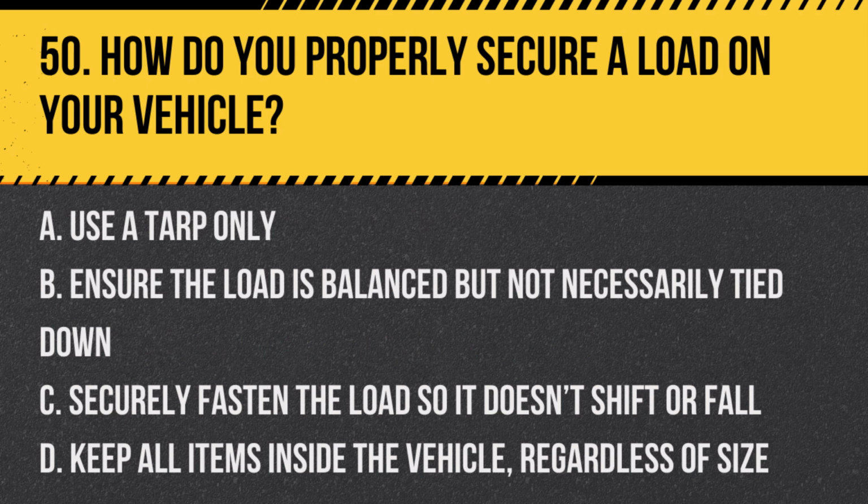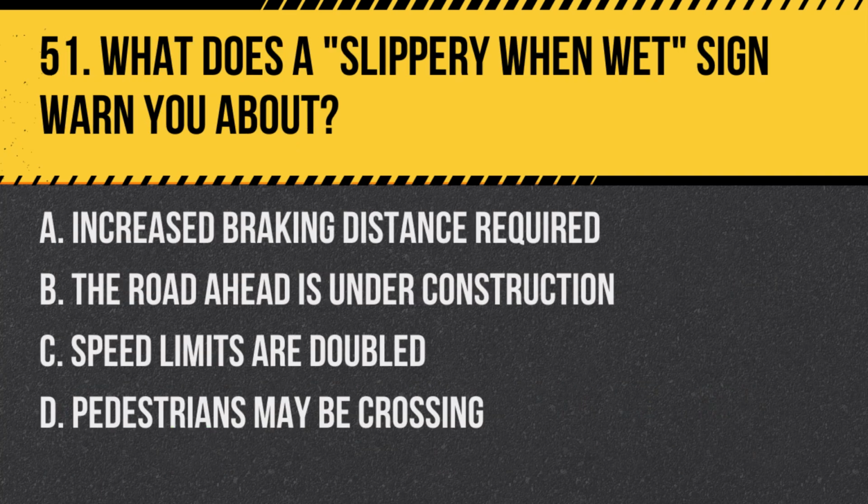Question 50. How do you properly secure a load on your vehicle? A. Use a tarp only. B. Ensure the load is balanced but not necessarily tied down. C. Securely fasten the load so it doesn't shift or fall. D. Keep all items inside the vehicle, regardless of size. Answer: C. Securely fasten the load so it doesn't shift or fall. Properly securing a load includes using straps, nets, or other devices to prevent items from shifting, falling, or creating a hazard. Question 51. What does a slippery when wet sign warn you about?